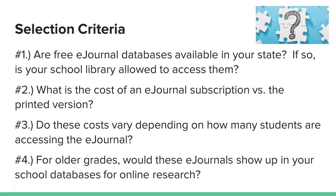Some questions to keep in mind as you're choosing your eJournals. Number 1, are free eJournal databases available in your state? And if so, can your school library connect or access those? Number 2, what's the cost of an eJournal subscription versus just carrying the printed version in your library? Number 3, do these costs then on the eJournal side depend on how many students are accessing the journal itself? And for number 4, going back to that connection piece, would these eJournals show up in your own school's database for online research?